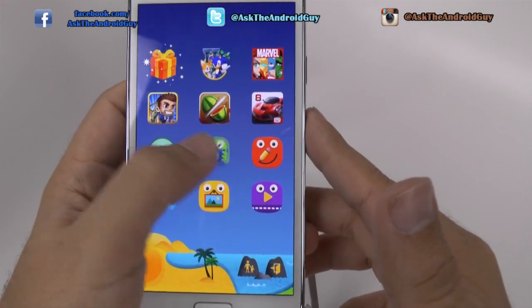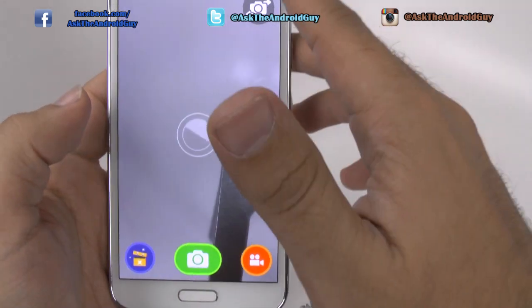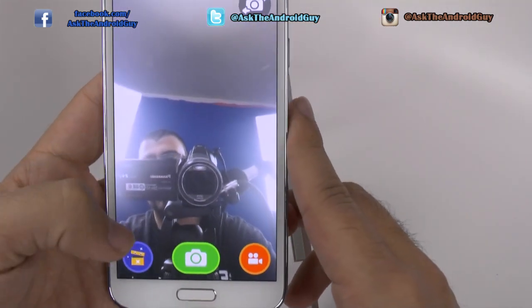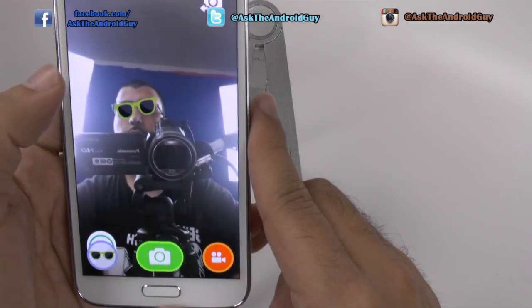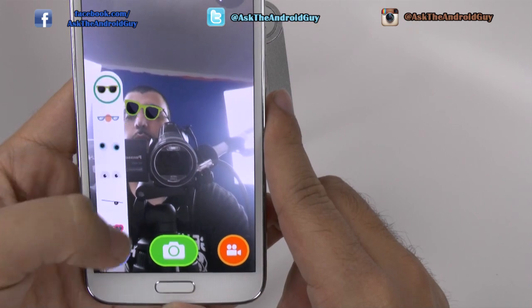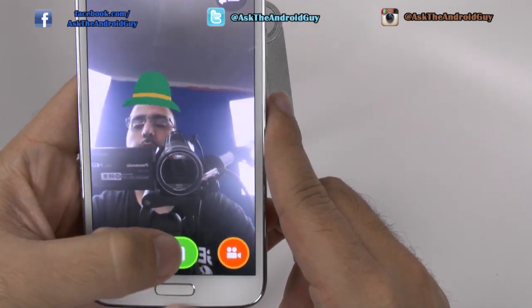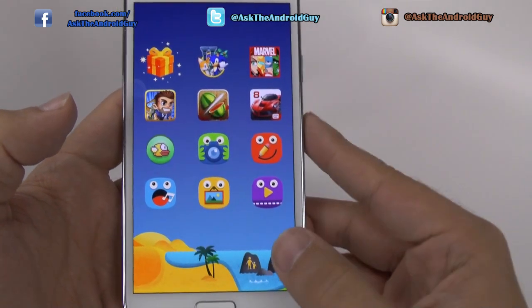So you can see the kids can have a lot of fun with it. Even the camera brings kids' selfies to a whole new level, just by switching it right here and being able to add certain things such as glasses or lots of other arrangements that you can make to anyone's photo. So you can see it just has a lot of fun with it.